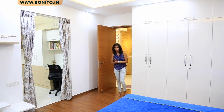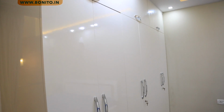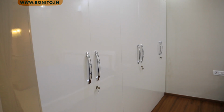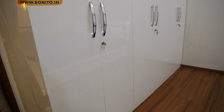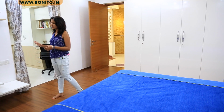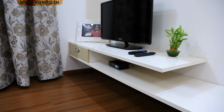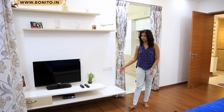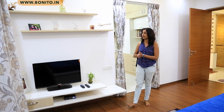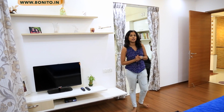This is the master bedroom, and over here you see the wardrobe. We have openable wardrobes here and top lift cabinets there instead of lofts. Over here we have a TV unit, and the bottom cabinet of the TV unit just has one drawer, and the rest is open, and they continue as ledges over here, so you could use this place for display as well. And here we have two ledges again for display of artifacts.